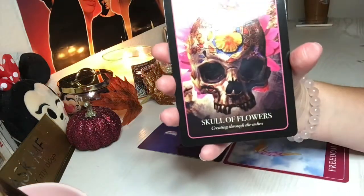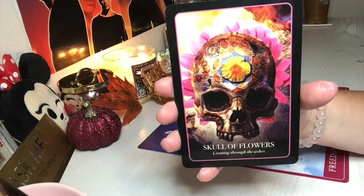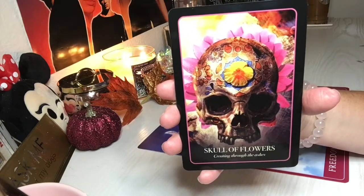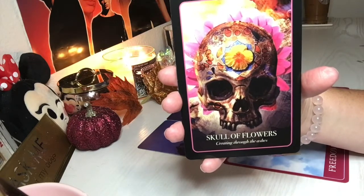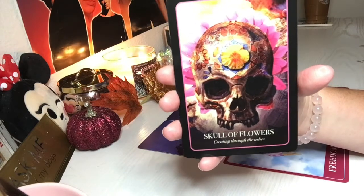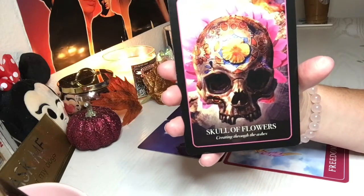And we have Skull of Flowers, Creating Through the Ashes. So, maybe coming out of the summer, maybe you have felt like there have been some disappointments and setbacks, and don't allow those things to weigh you down, because anything negative that's happened in the past, you can create a beautiful future out of that, creating through the ashes.